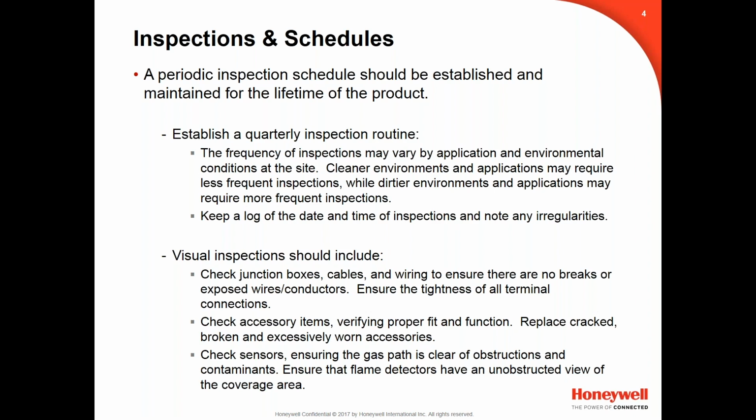Also, check accessory items. Look for breaks, tears, cracks, or excessive wear. If you notice any of these, make a note to change that accessory item out. Also, the most important part is to make sure that the sensors have a clear and unobstructed gas path so that we can actually detect a hazard.